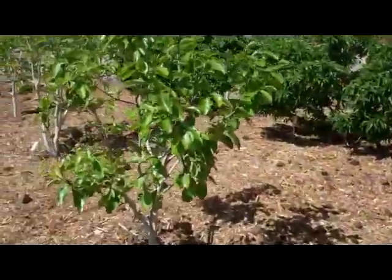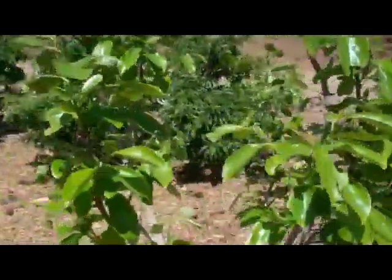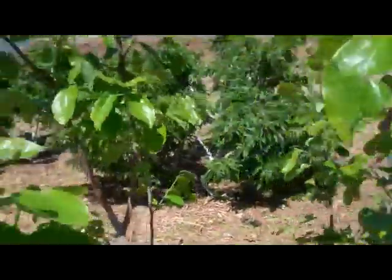Getting them to fill out. Some wind damage in here. Right there. Some wind.